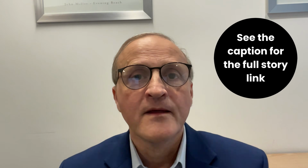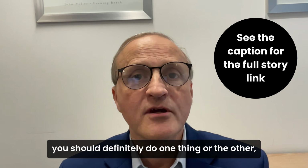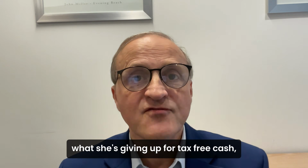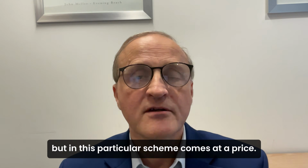So I conclude the article not by saying that she should definitely do one thing or the other, but certainly that she should appreciate what she's giving up for tax-free cash, which looks very attractive, but in this particular scheme comes at a price.